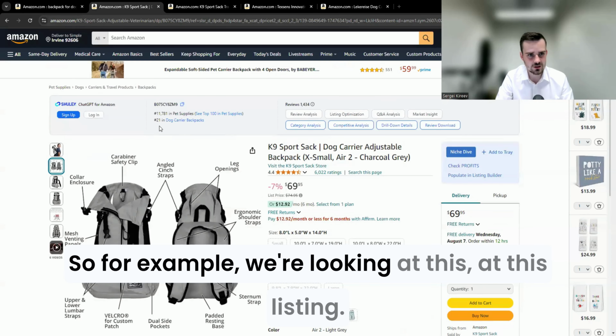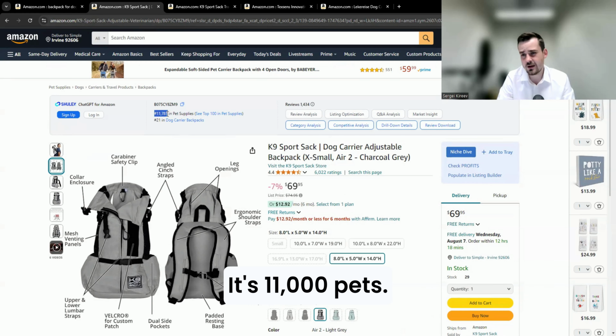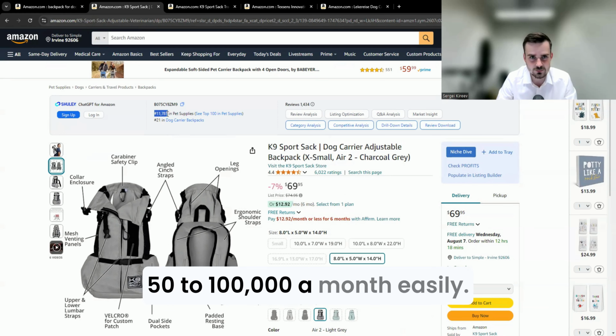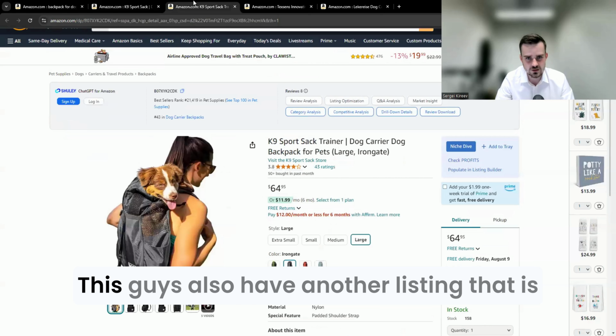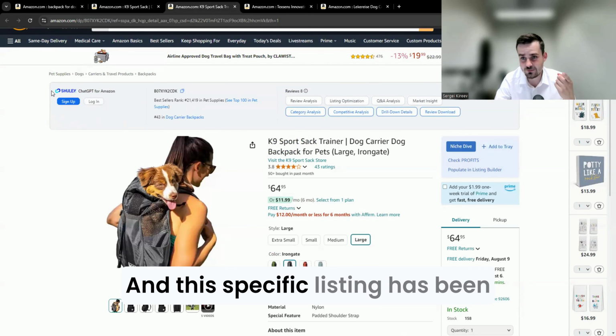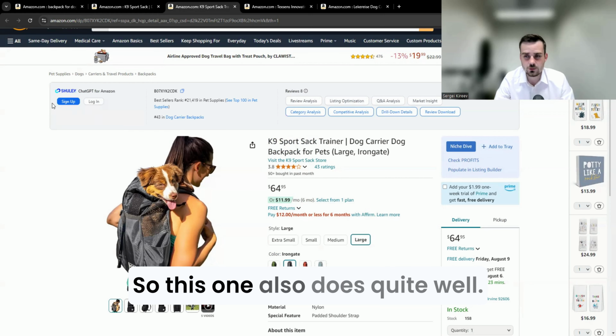So for example, we're looking at this listing, it's number 21 in the dog carrier backpacks. It's 11,000 in pets. I'm pretty sure this listing does between 50 to 100,000 a month easily. These guys also have another listing that is currently ranked in top 20,000 in pets. And this specific listing has been launched about 1 year ago. So this one also does quite well.